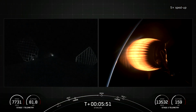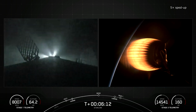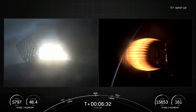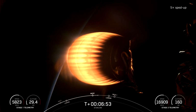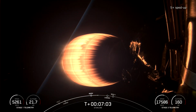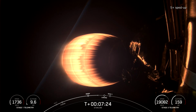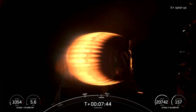The upper stage delivered the payload to a low orbit at an altitude of 294 to 303 kilometers, inclined at 43 degrees to the equator. Subsequently, the satellites transferred using their own propulsion to a target orbit at 550 kilometers, where they will join the other satellites to provide high-speed internet access to users worldwide.